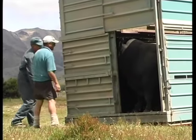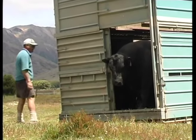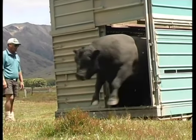Operated by Landcorp, who lease it off the Crown, it covers an area of around 85 kilometres square in the rugged Canterbury High Country north of Hanmer.